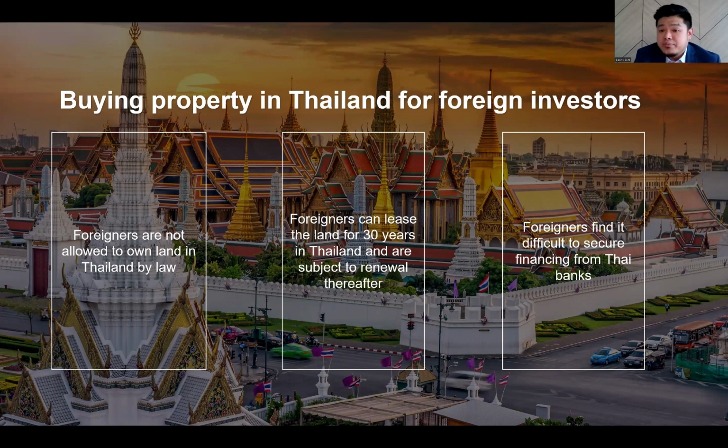With ownership of private properties, such as a condo, do look out if full ownership is available. I believe there is a limited quota available. Otherwise, some will be partnering with a local Thai name to own the property. And of course, when it comes to mortgage, if you are choosing to leverage on a mortgage, financing would be something that you want to look into before investing in the market, same as any market globally as well.